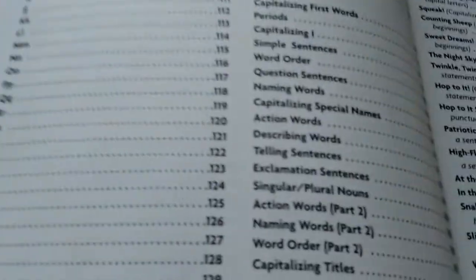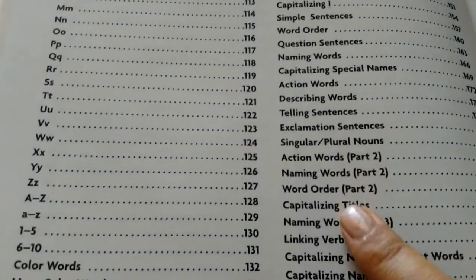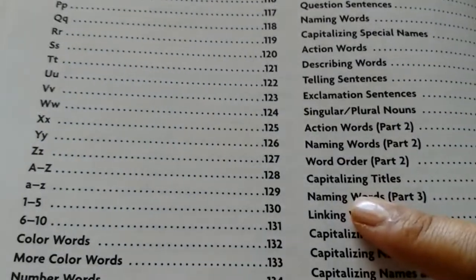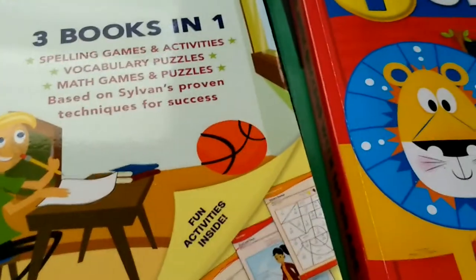And then it has writing, and then it has grammar. Where's the grammar? Grammar. So it's nice. It's still kind of easy, so I will probably get something else to supplement it once we finish this. But that's that. And then it has writing, so we'll try this.